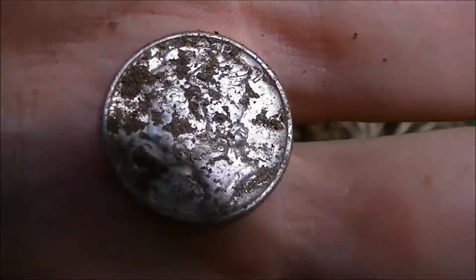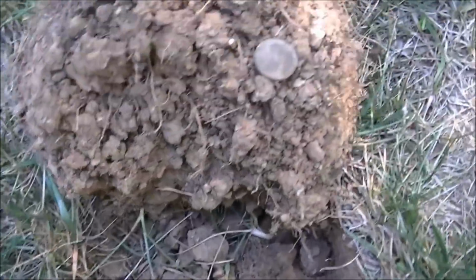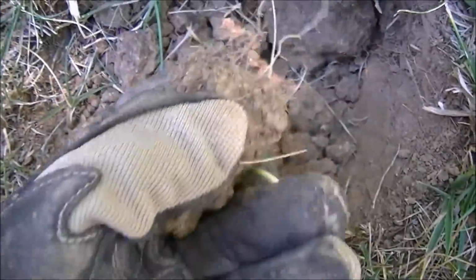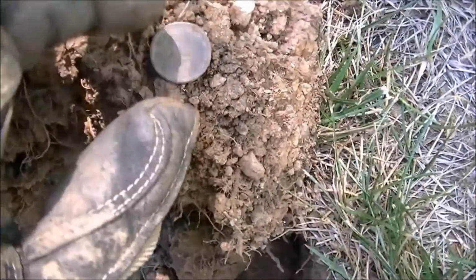I'm in a really neat area. Okay, I think this is the fifth wheat penny. It was down a good 5 inches. I filled the hole back in. It was down there a good ways, this really hard, powdery ground. But anyway, it's the oldest coin so far.